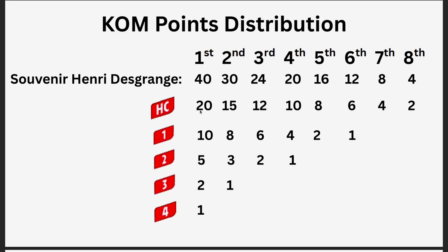Then hors category we have 20, 15, 12, 10, 8, 6, 4 and 2, and then the Souvenir Henri Desgrange. All those points for hors category are doubled. That means that it's 40, 30, 24, 20, 16, 12, 8 and 4 for the top 8 riders.